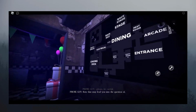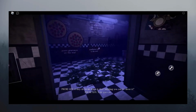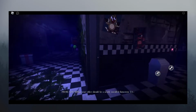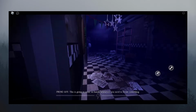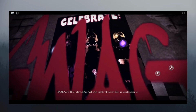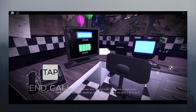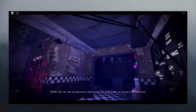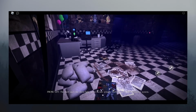Now, that may lead you into the question of, well, where are these generators? I mean, if they do break down, is there anything you can do about it? Yeah, you can. We trained you on how to repair them, so let me tell you where they're located. Within your office should be a newly installed flat-screen TV, which displays a digital map of the entire restaurant. This is going to come in handy whenever you need to locate something. Now, there should be alarm lights installed on that TV screen. These alarm lights will only enable whenever there's a malfunction or a shutdown of any sorts. So if a generator were to accidentally break down at some point, an alarm light should go off telling you exactly where you need to go to fix it. Luckily for you, the only two generators which power this entire facility are located in the same area, the parts and service region. The third and only alarm light in the arcade actually corresponds to the ventilation system.